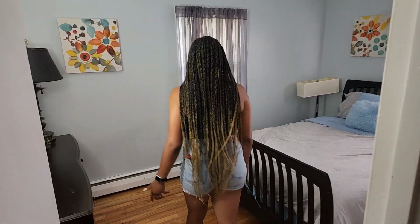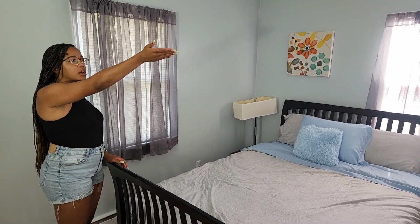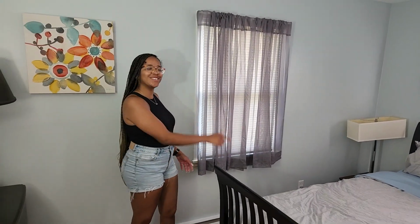Alright, this is bedroom number two. I like the other one better than this one, I'll say that much. Light blue themes. Ashley can't put a bear up. Come over here, show this mirror. Look how crooked this mirror is.